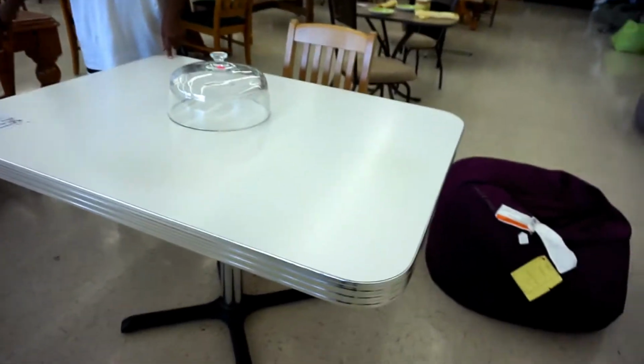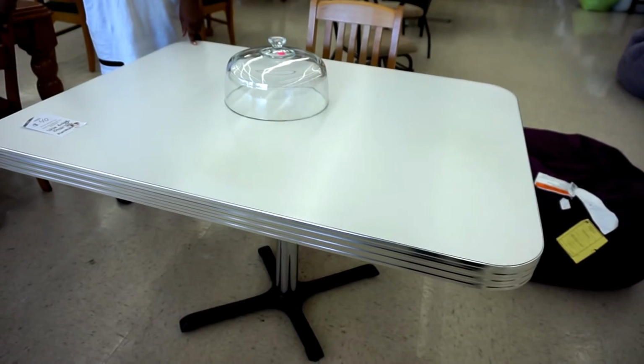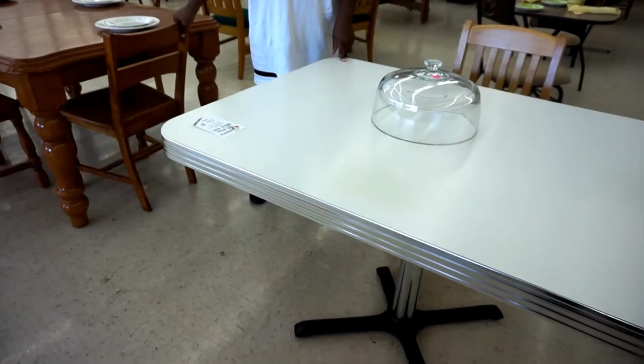So y'all, look at this one. I'm thinking that I might get this one. Wait, mama, don't call nobody yet because I'm filming. But this was $40, y'all. So thinking about that one, let's just look around. So y'all, I changed my mind about the retro one that I saw.